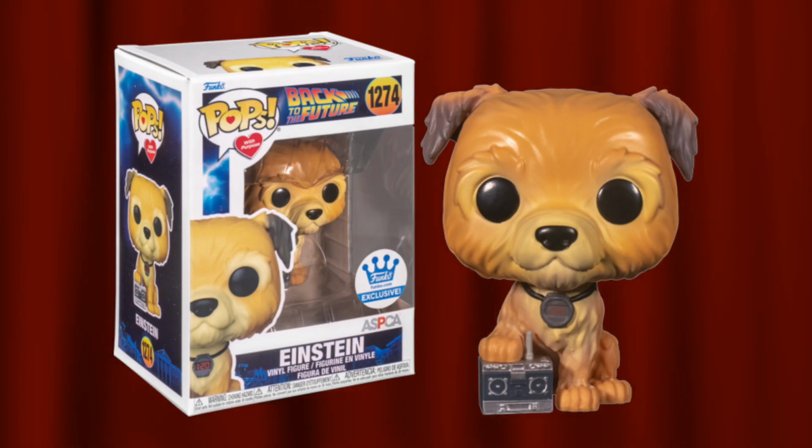Coming in at number 15, it is Einstein from Back to the Future. Now, this pop was actually part of their lineup of the Pops for Purpose. People have been wanting a standalone Einstein for a while, considering all they did was kind of a pop and buddy with Doc Brown. That was a Walmart exclusive. Now Einstein has his own pop, and I'm sure a lot of people do enjoy it, especially me since I do own that pop.